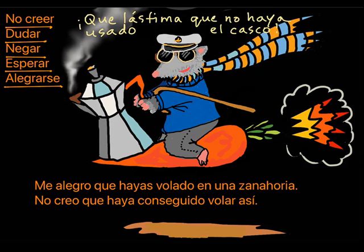So he says, or maybe one of his friends says, qué lástima que no haya usado el casco. What a pity that he has not worn a helmet. He actually didn't wear a helmet. Reckless Captain Topo. He was okay. Next time he is going to wear it, but so far he still is not convinced.